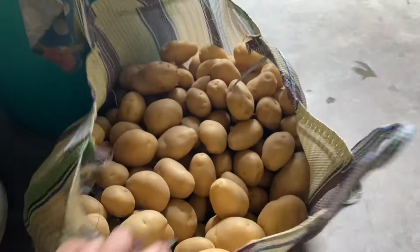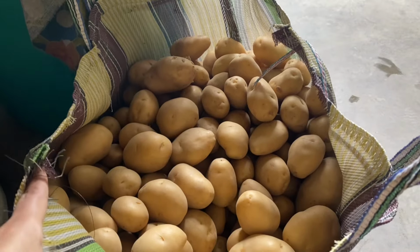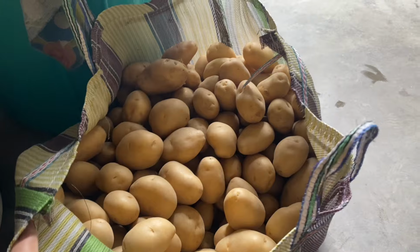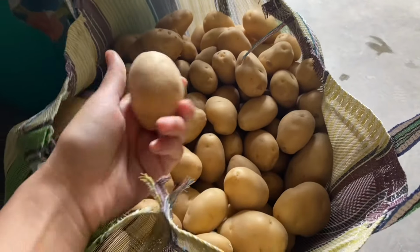My mom asked me to prepare potatoes, like potato sabji. And see, these are the potatoes that my grandparents sent me from the village. Yeah, it's like homegrown.